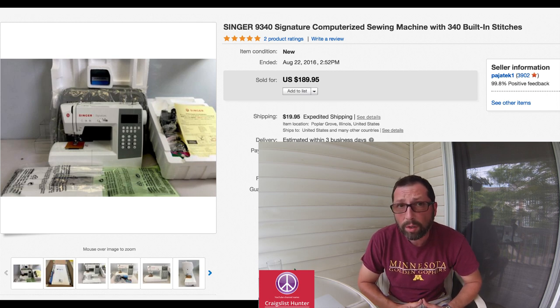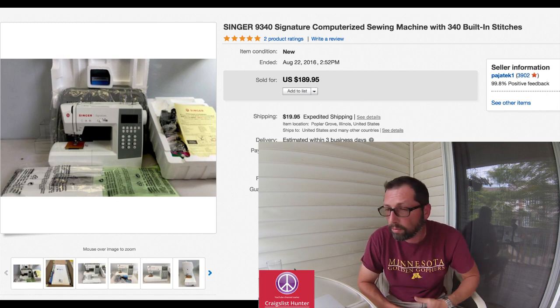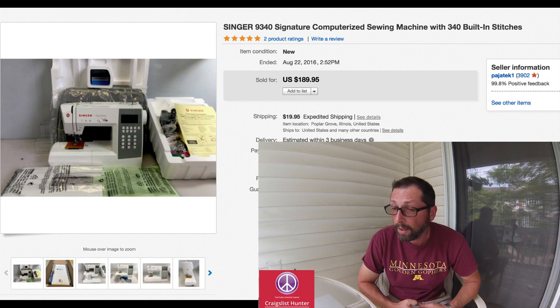I did actually lose a few dollars on this one on shipping. It ended up going to Seattle, Washington, which is like the farthest point from me. I think the shipping on this was like 26 bucks, I want to say. We had only $20 shipping on this, so a few dollars out of the final price went towards the shipping, not a big deal. But it shows you again, it's worth looking into this. They're good sellers all the time. Every month I sell 2, 3, sometimes even 5 sewing machines.